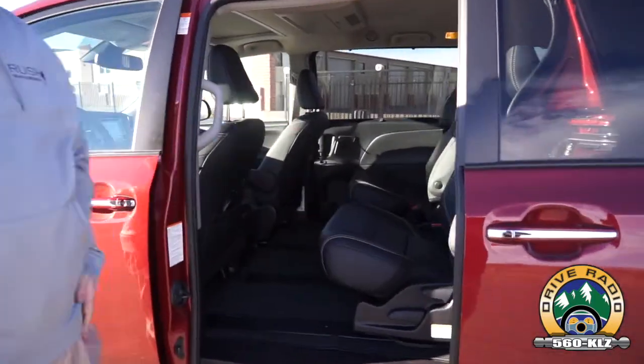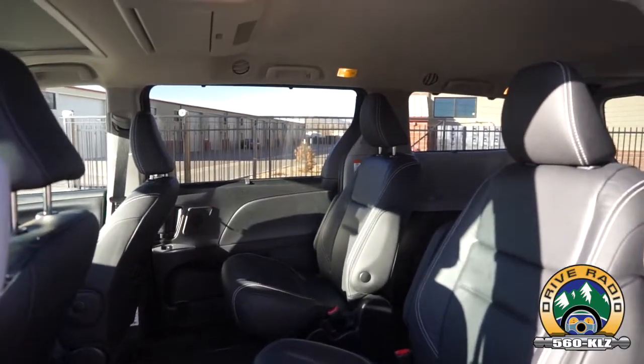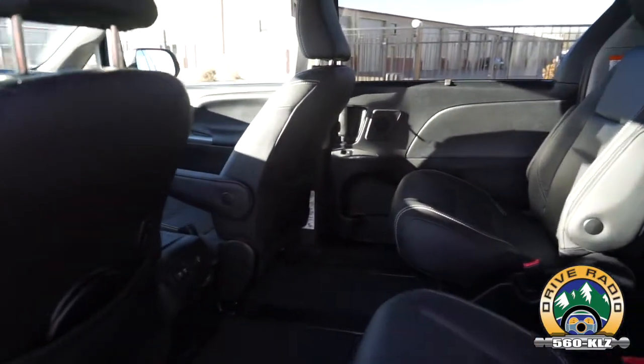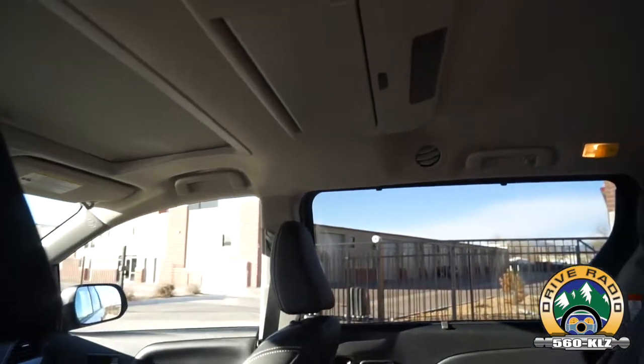Here's obviously the minivan. Everyone knows the sliding rear doors, which is great. You've got your captain's chairs here in the middle, which is really nice. Armrests on both. You can maneuver the seat forward all the way. You can actually recline these second row seats, which is a really nice feature. You've got power ports in the middle, which are great, your vents as well.